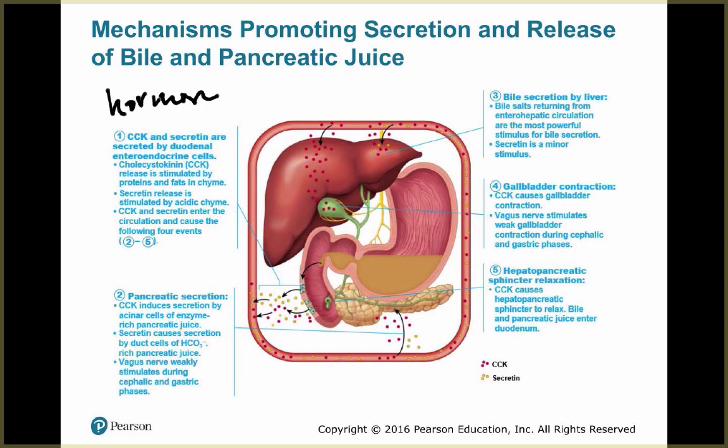You have the CCK and secretin that are secreted by the duodenal enteroendocrine cells.